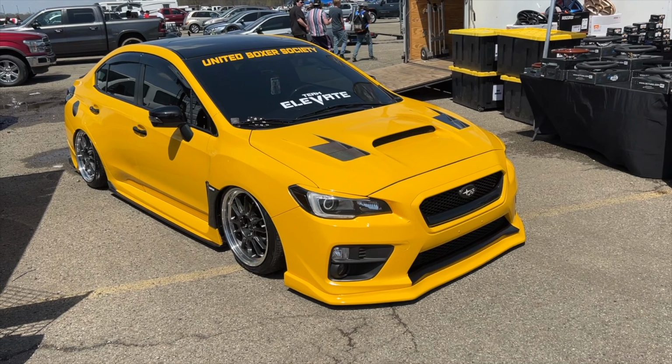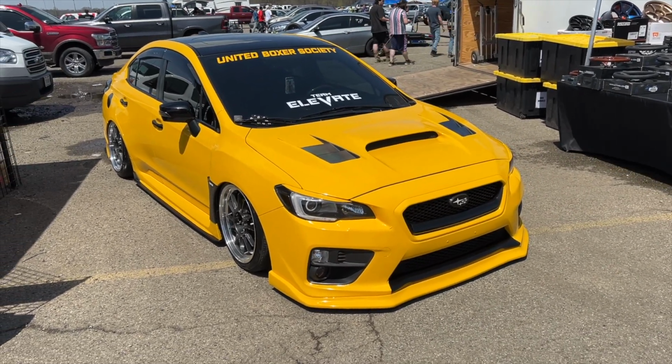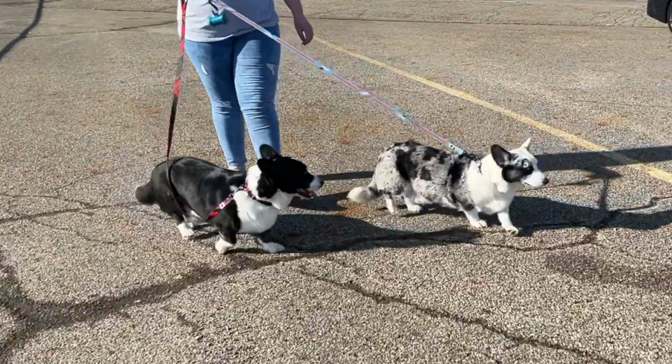Team elevate, and then they lower the car. Yes, a world of opposites. Sell your car, buy a Corgi.